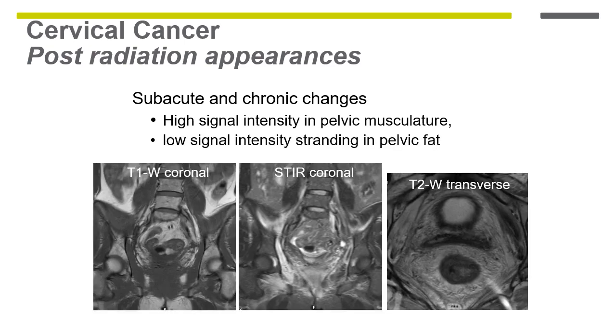And just a reminder that interpretation of the post-irradiated pelvis is often a nightmare because of the hugely edematous soft tissues. There's been virtually no fat nulling on this STIR sequence, and on this T2 weighted sequence you can see this immense stranding in the pelvic fat.